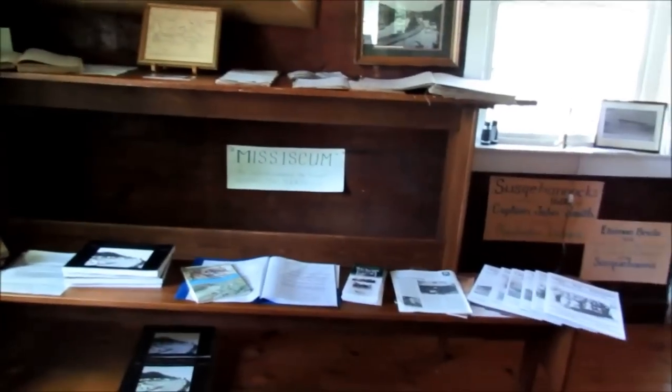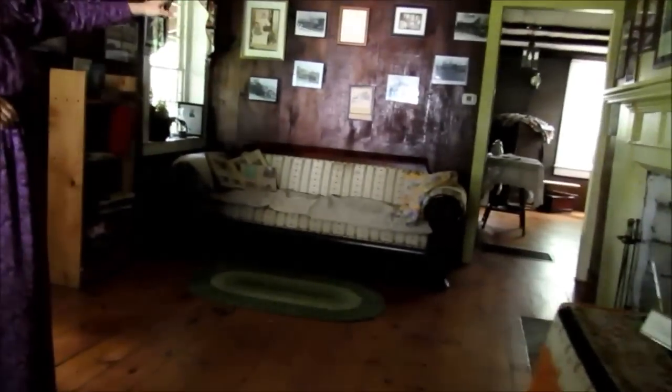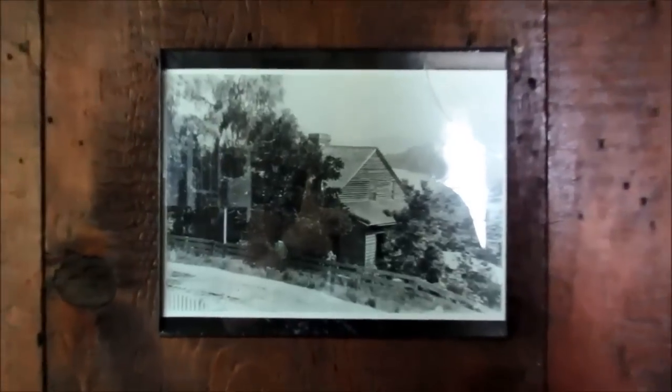So in this room we have a lot of information about the river and the canal, and information about the house. I call it the genealogy of the house, the earliest picture to the later pictures. Where's the earliest? The earliest is that one on the bottom. This one here? Yeah, that's probably from 1900.